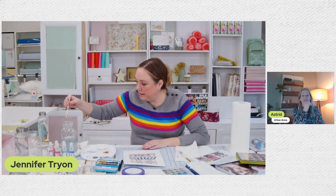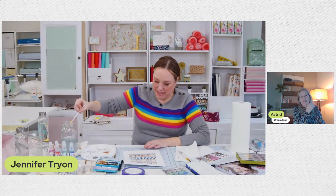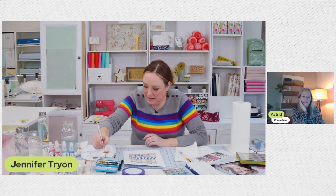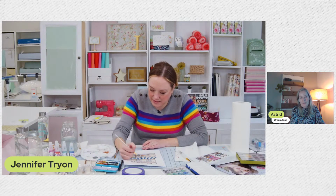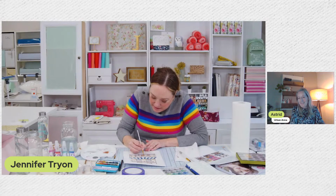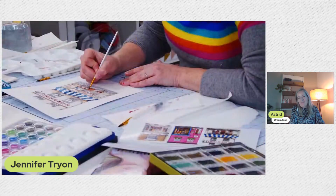And you can take it everywhere you like. That's right. I like that too. When I'm on a holiday, I take my palette and some paper and a fine liner, and that's it. Then I can draw and paint.